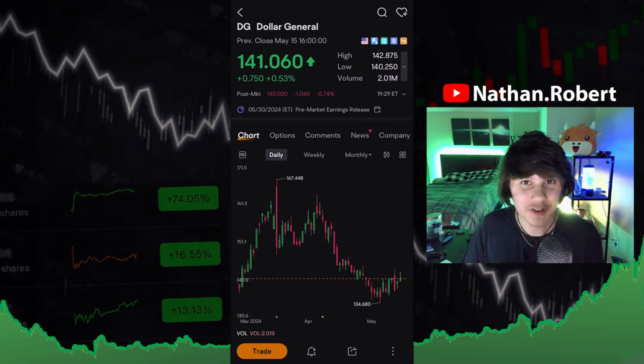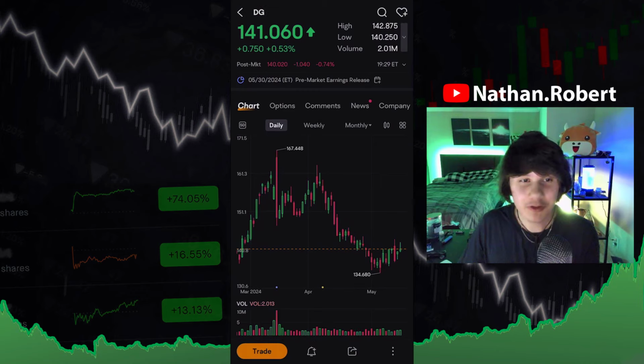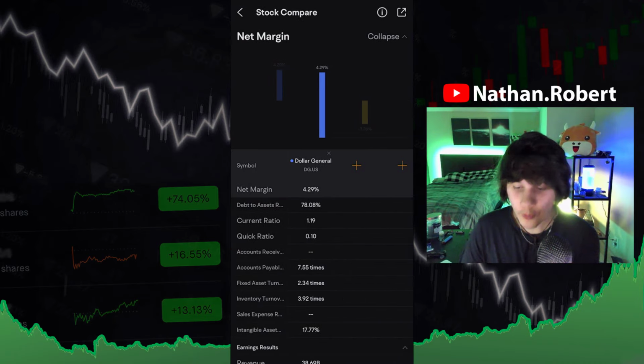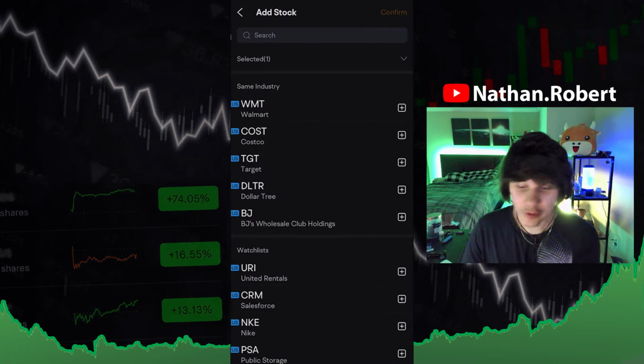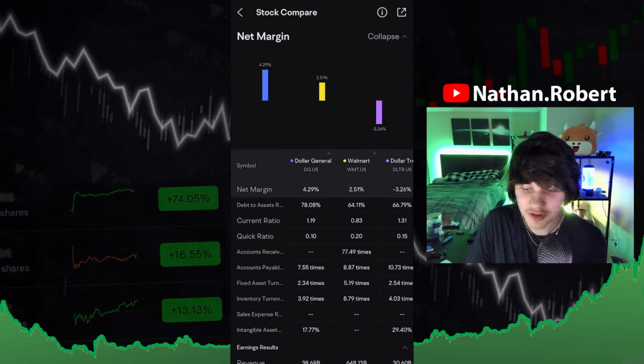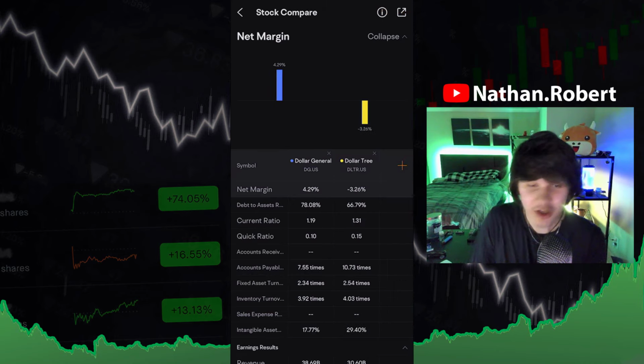Here's another really cool feature that not a lot of people know about, where you can compare your stock to the competitor's stock. So what I mean is you click these three prongs right here and hit versus compare. We can compare Dollar General to all these different stocks right here. We can add Walmart, and it recommends all the most popular ones based off the industry. So we can compare Dollar General and Dollar Tree stock. Wouldn't that be a fun comparison?